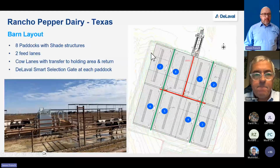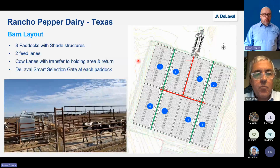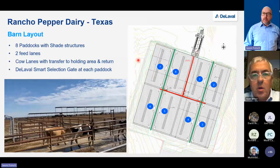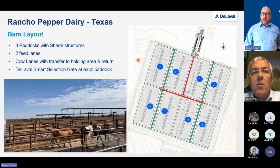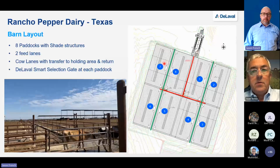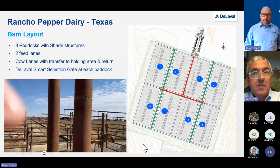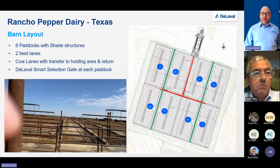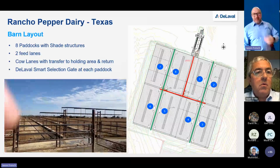So just quickly talk about where the grazing is. Each pen has access to go out to grazing. And a question was, what is the farthest distance that a cow would be grazing and back to their pen? Yes, the farthest distance is a mile. One way. 1.6 kilometers for everyone else in the world.